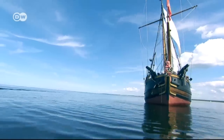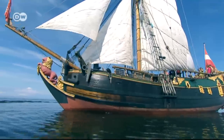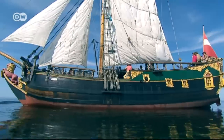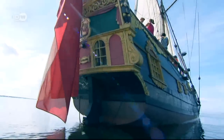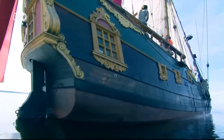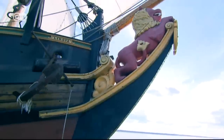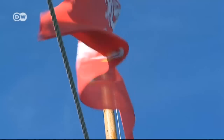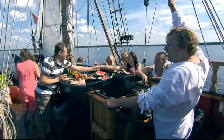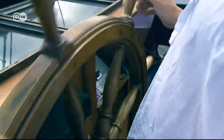The Duke of Courland once sailed the Baltic Sea on a ship like this one. This is a reconstruction of the 17th century schooner, and it remains faithful to the original design. It's a dream come true for Captain Anatoly Malokhanov. He previously used it for fishing trips, but now takes tourists out to sea.